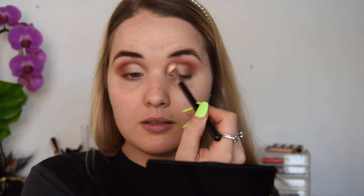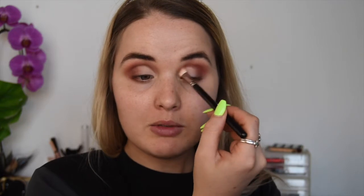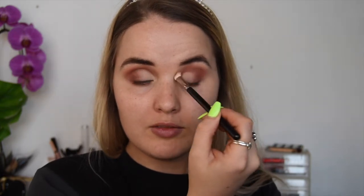And then just making the inside of the eye slightly darker on that line. I'm actually not a fan of the straight harsh line, so I would just use this as an opportunity to blend it away. Not too away, because otherwise it beats the whole point of using concealer.